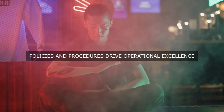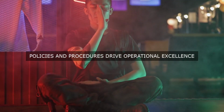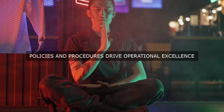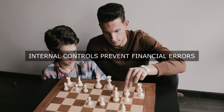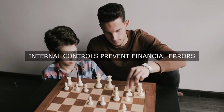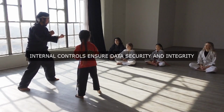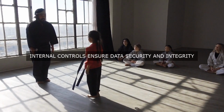3. Training and awareness. Ongoing training and awareness programs ensure that employees understand their roles and responsibilities in maintaining compliance and operational excellence. 4. Process improvement. Regular review and refinement of procedures ensure that processes are optimized, efficient, and effective, driving continuous improvement and operational excellence. 5. Stakeholder trust. Demonstrated compliance with SOC 2 requirements and a commitment to operational excellence foster trust among stakeholders, including customers, partners, and regulators.